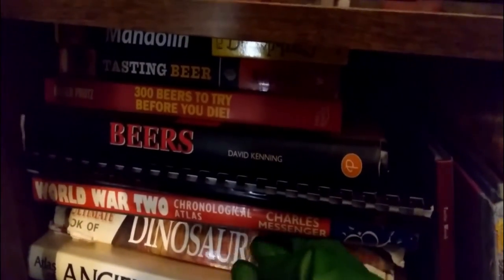Book of Dinosaurs, really old. So you can see like the spines falling off and stuff. World War II Chronological Axis. This is a Beatles songbook. Then there's the beer section. You guys already saw my beer cookbook. So this is just about beers, 300 beers to try before you die. Tasting beer. And I got the Mandolin for Dummies.